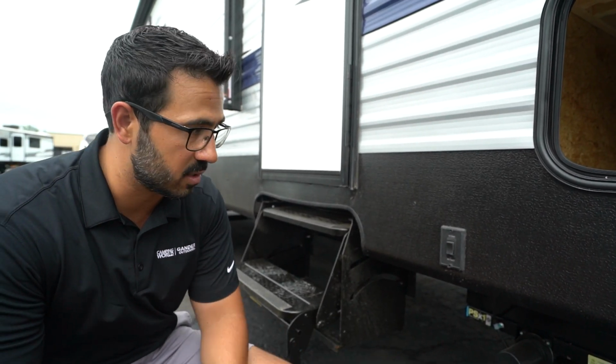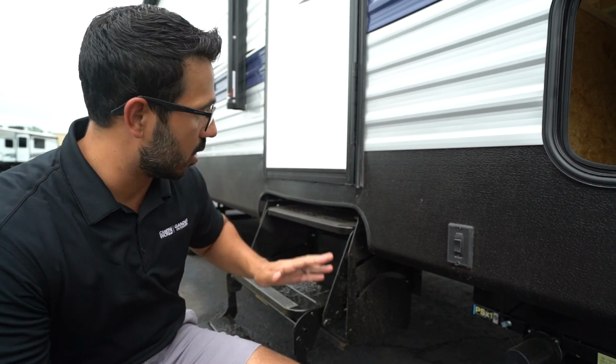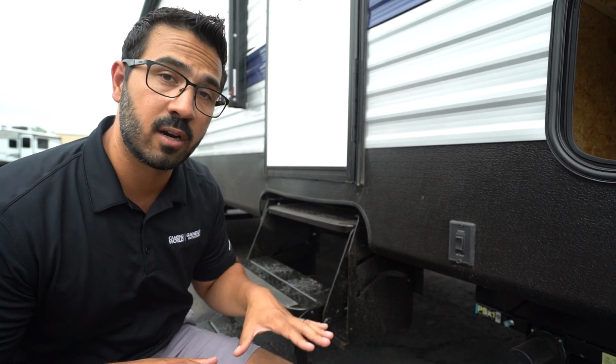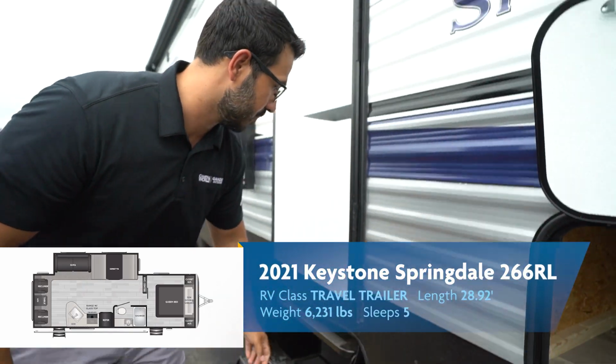Bear in mind, these are not leveling jacks. You don't want to try to use them to level it out. You will bend them, you will break them. You still want to use your blocks underneath your tires to level side to side, and then your power tongue jack to level front to back.